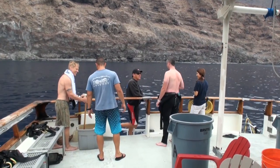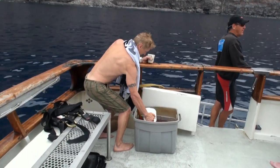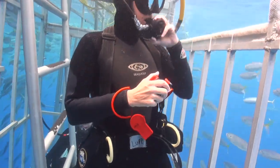The vessels that bring tourists out to cage dive with the sharks all have similar operation protocols. Chumming is carried out using chopped mackerel and mammalian blood. Tuna heads are put on the end of lines or in burlap sacks, and the white sharks respond to the scent and to the possibility of an occasional meal.